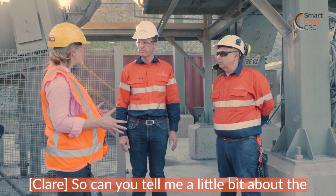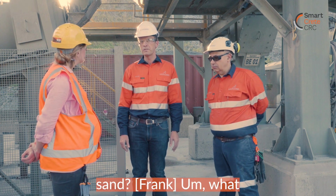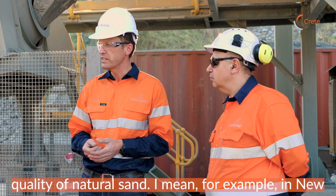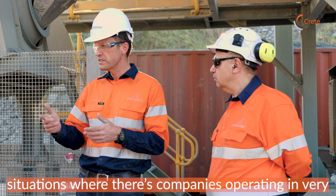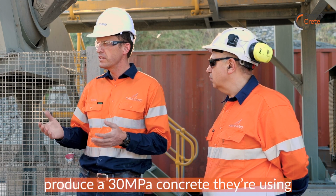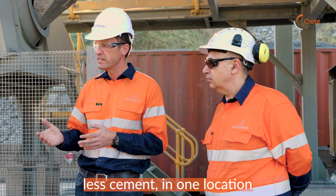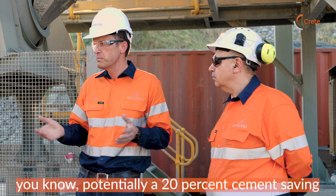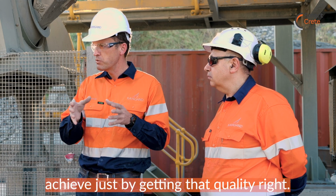So can you tell me a little bit about the comparison with, say, natural sand? What we see is you get a lot of variability in the quality of natural sand. For example, in New Zealand, we know of two situations where there are companies operating in very separate locations. To produce a 30 MPa concrete, they're using between 50 and 70% less cement in one location compared to the other. So that's potentially a 20% cement savings that they could achieve just by getting that quality right.